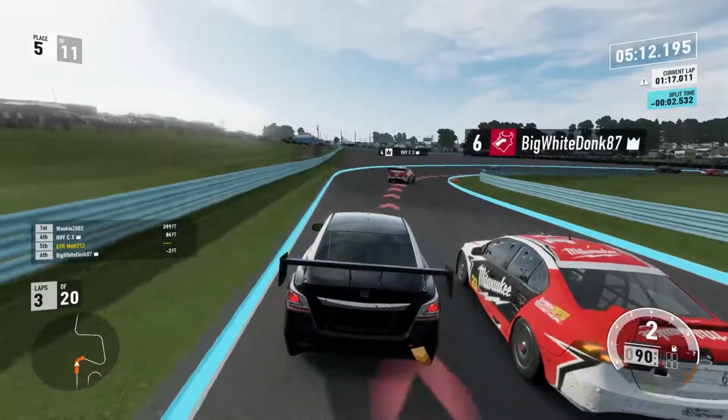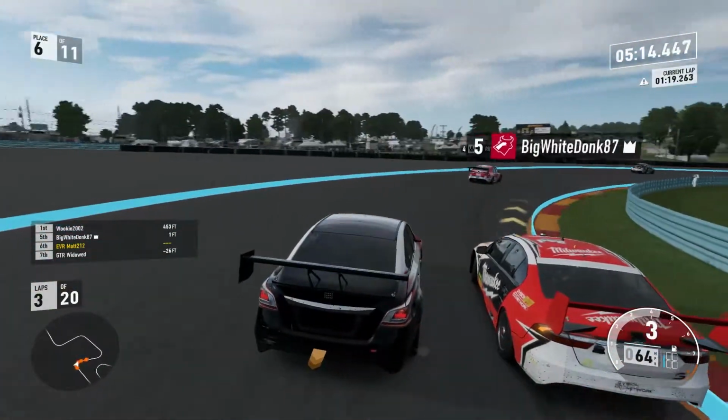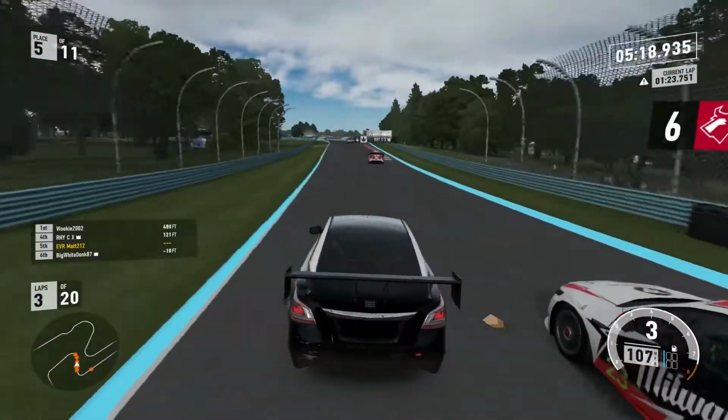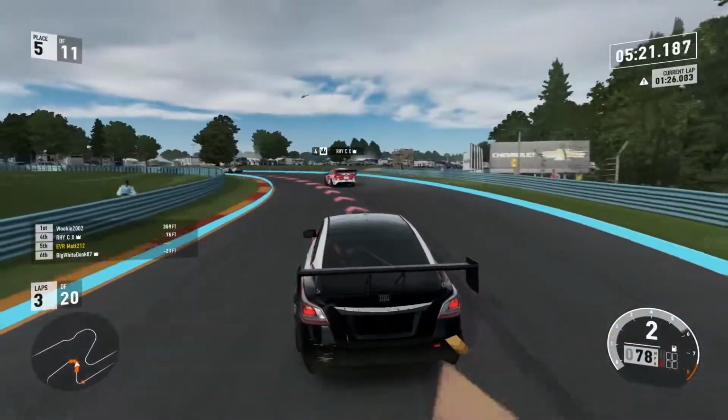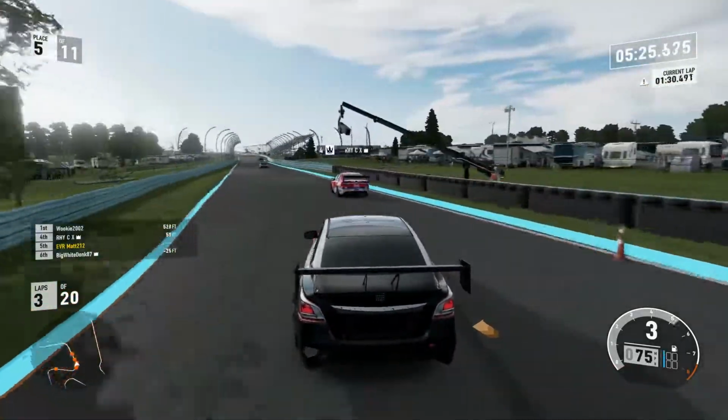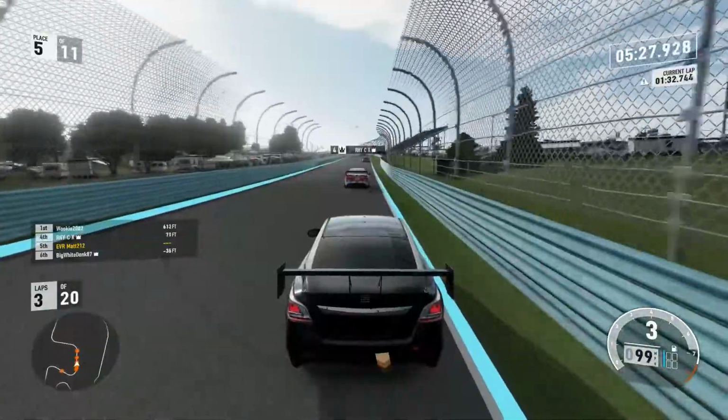In towards the next corner we go. Are we going to be able to hold it around the outside there? Donk tries to defend on the inside, but not able to just yet there. And now we move ourselves up into P5 there, almost a mirror image of the move we made on Tigaboo just a couple of laps back. And yeah, now we're back on the rear of RYCX once more in this race.